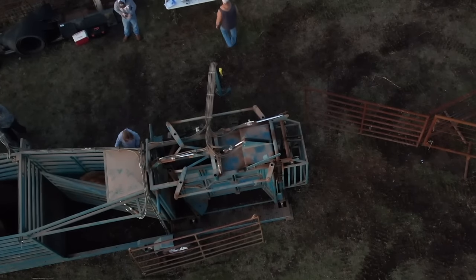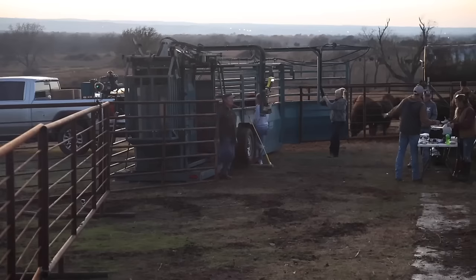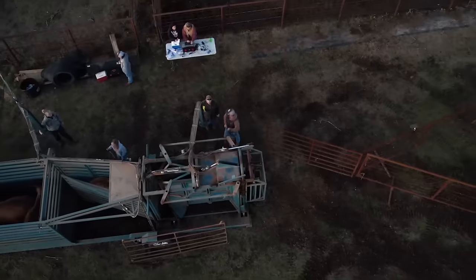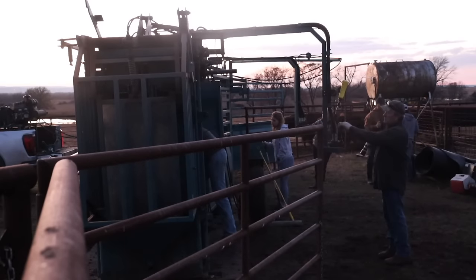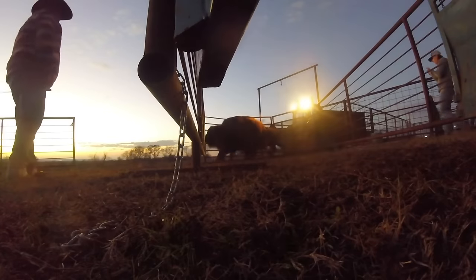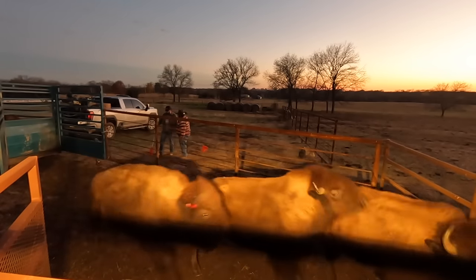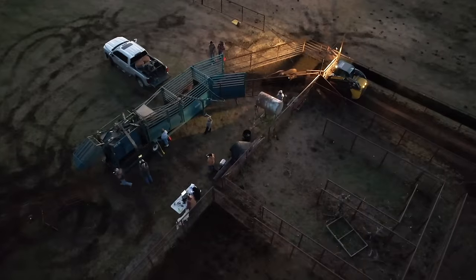265. 285. We'll tag this one. I don't know what it is yet, Stacy. 285. That's how much it weighed? 260. Oh. I didn't get it. Just whatever. I have to get my phone for ladder reference. Heifer.